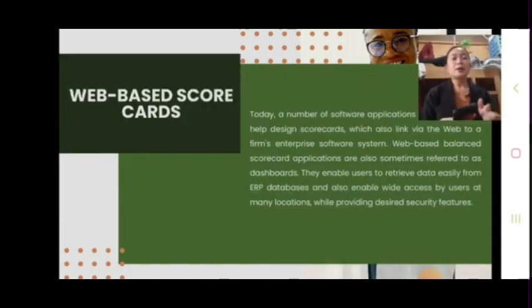So the web-based scorecards. Today, a number of software applications are available to help design scorecards, which also link via the web to a firm's enterprise software system. Web-based balanced scorecard applications are also sometimes referred to as dashboards. They enable users to retrieve data easily from ERP databases and also enable wide access by users at many locations, while providing desired security features.